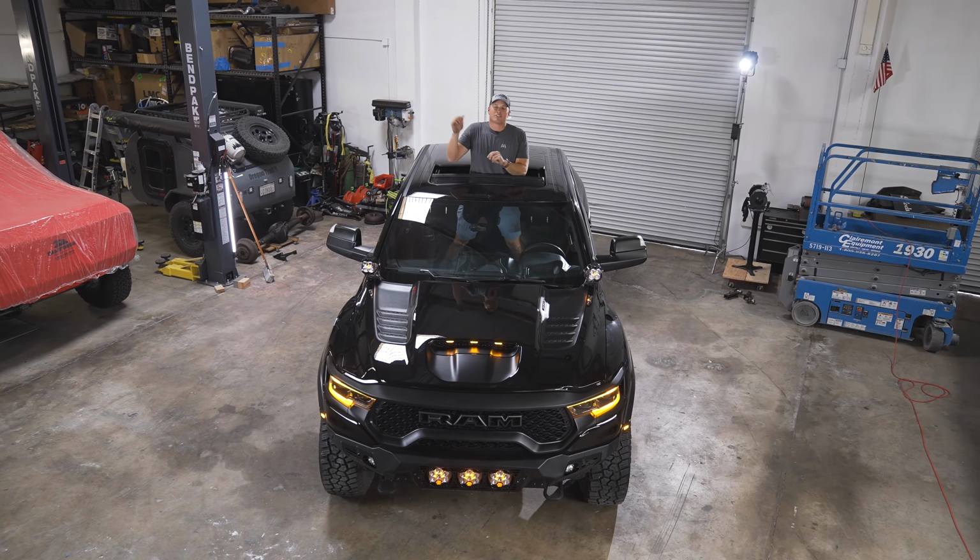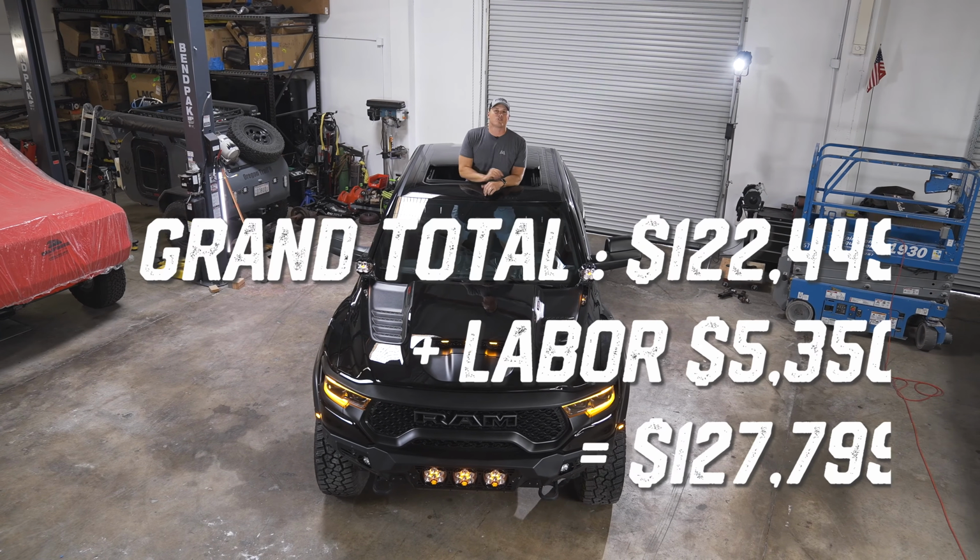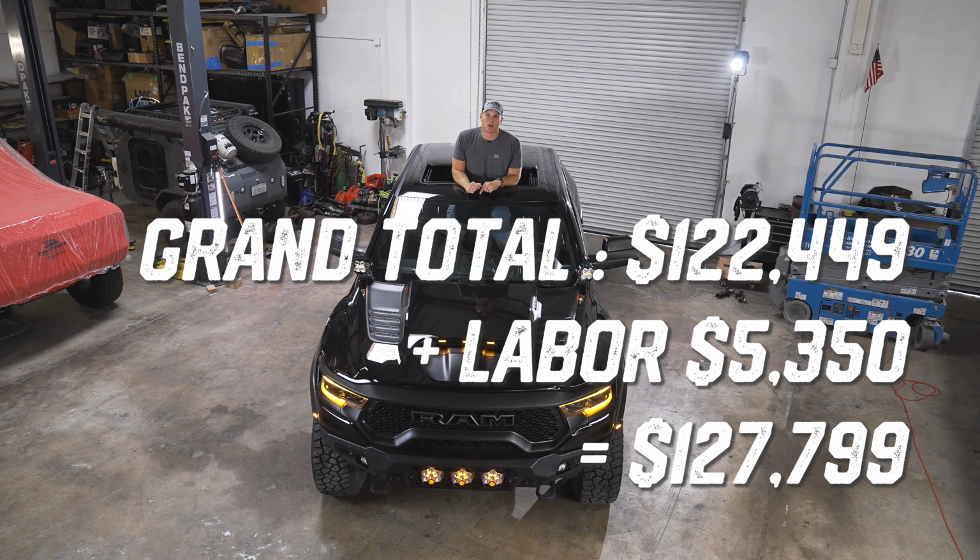From head to toe, this RAM 1500 TRX would cost you $128,000 to build on your own.